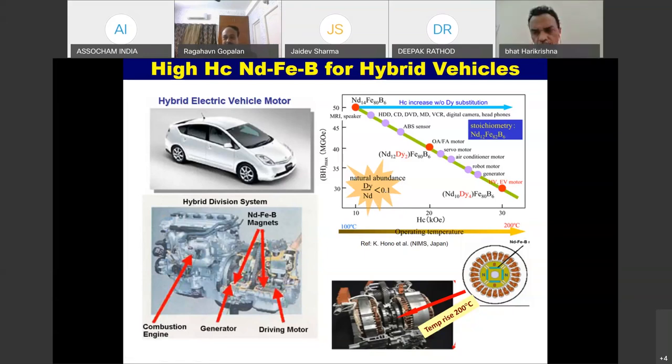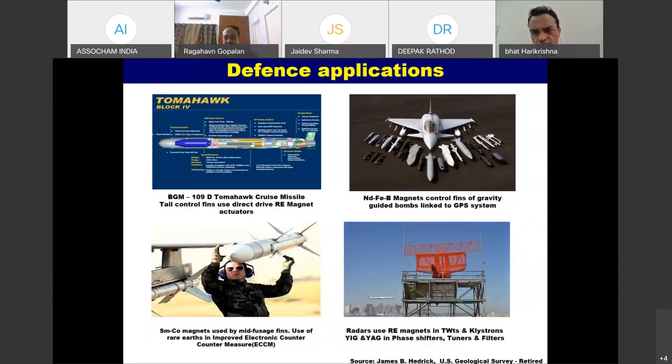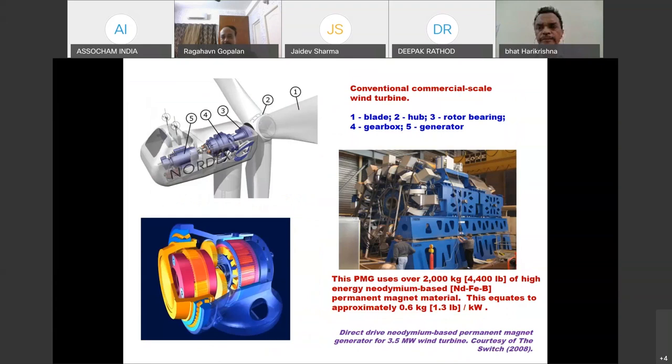That's the reason I stressed dysprosium, and we have to work on making a good electric vehicle permanent magnet motor for BMS motor applications. And of course, there are plenty of defense applications, not only neodymium and boron, but samarium cobalt and other magnets, where I was involved when I was in DRDO, making a large number of samarium cobalt magnets for such applications.